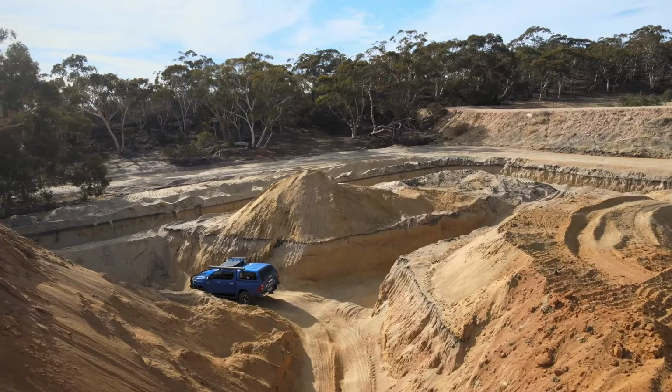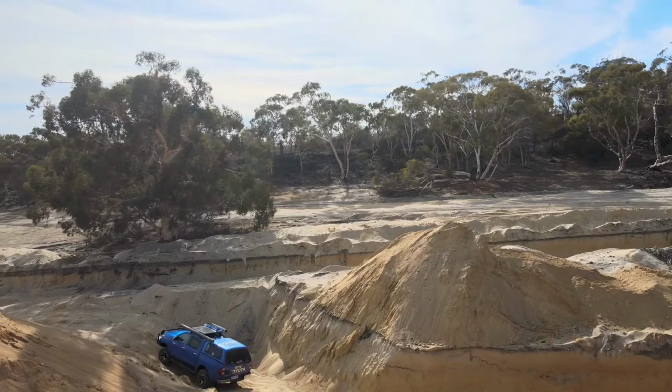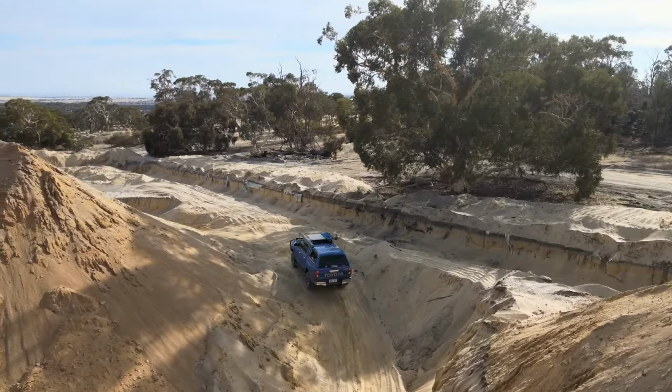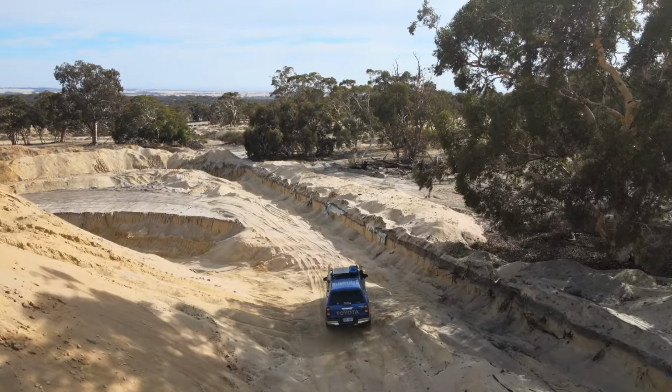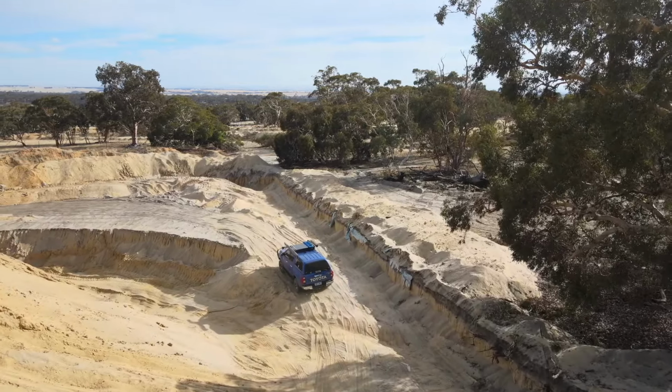And then around the corner here, I have no idea what's in front of me because I can't see it. But again, I know there's a track there. Here we go, down there. Up that, like that. Alright, that's alright. And then, out this side. There we go, that was alright. This is going to be a fun day. Alright, stick around.